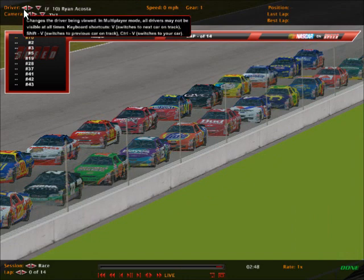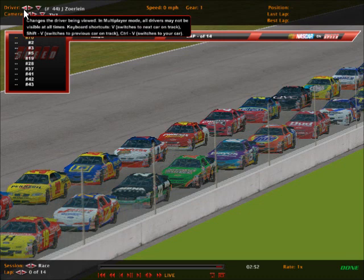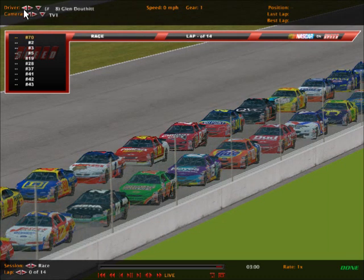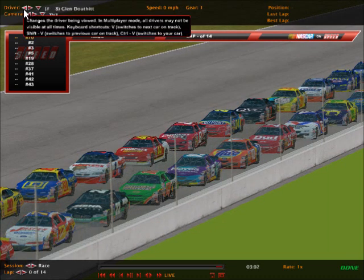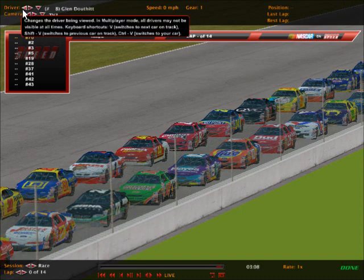Next row down will be car number 44, Jonathan Zorlin in the Phoenix Racing Chevrolet, and car number 10, Ryan Acosta in the Tide Ford. I almost said the real driver's name. That was Ricky Rudd, actually. So next row down, we'll have car number 8, Glenn Duhit in the Circuit City Ford, and car 25, Kyle Langland in the Boweser Chevrolet.